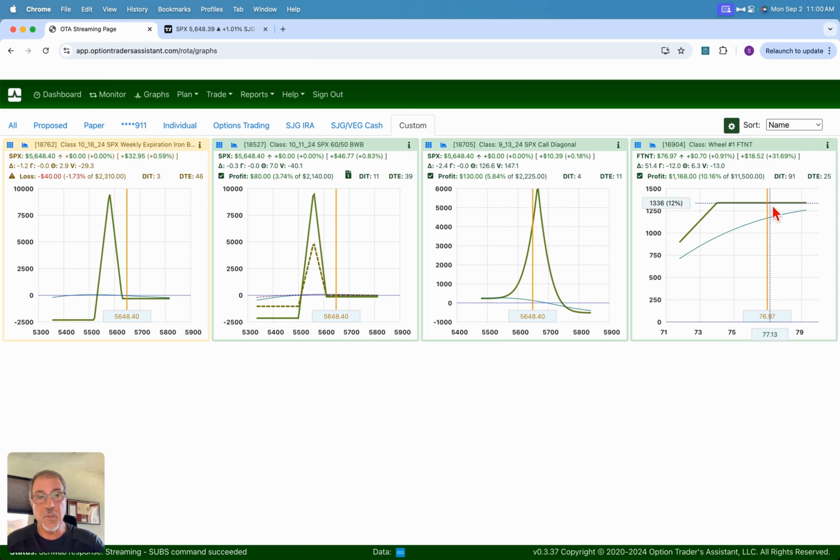Fortinet, of course, we rolled that wheel again. This has now had, I think, 4 or maybe 5 rolls up of those puts. And it's up over 10% in that trade, and we've got quite a bit more decay that can happen now. We're at 1178 or 1170 in profit, and if this stays above that 73 or 74 mark as we near expiration, we'll be up about $1,300 in profit on this wheel trade, and have never taken possession of the stock. This is simply selling puts while we're awaiting potential assignment. So those are the open trades at this point. I will likely look to open a new one maybe this week, possibly as I close this one out. We'll see how that goes.